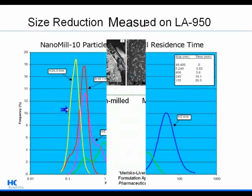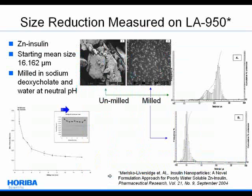This is other data from this particular publication, which also came from Elan. And this is actually one of our older LA-920s, I think. But even the LA-920 was very good at measuring down to the scale of, this is about 150 nanometers or so. So this is showing an insulin product where they start out at 16 microns. They mill it using a particular surfactant at a certain pH, and they're just showing how they can mill it down to this range of 150, 180 nanometers.